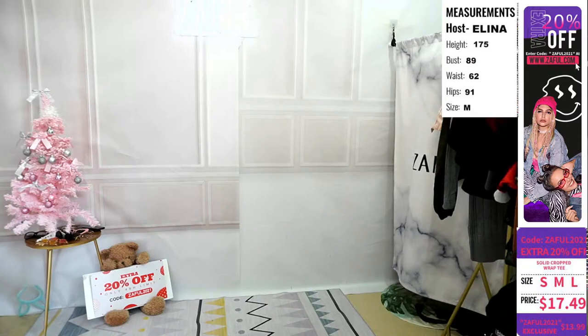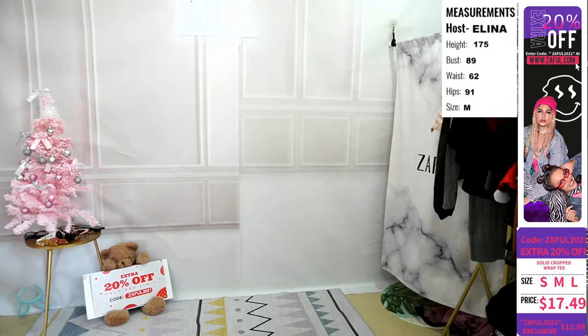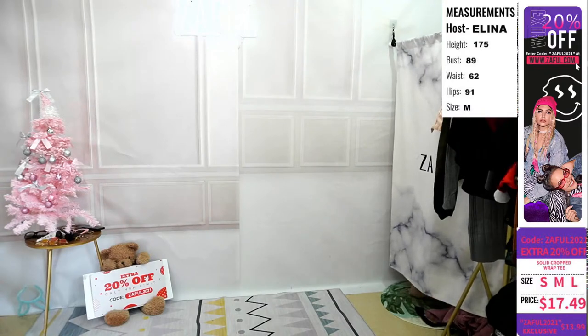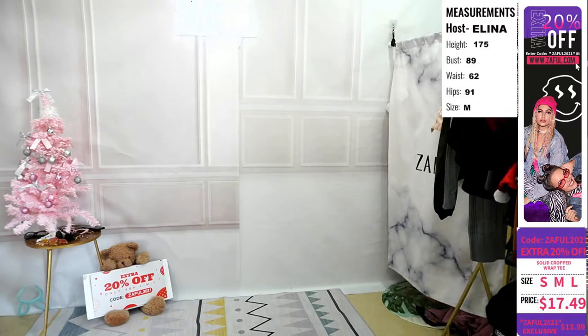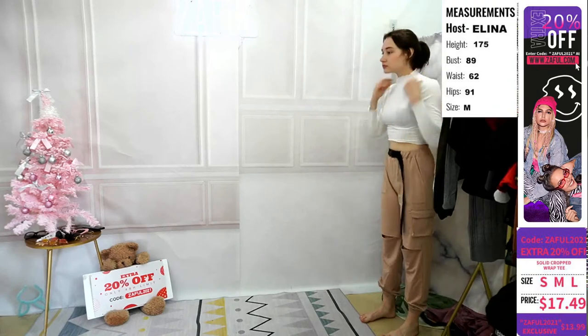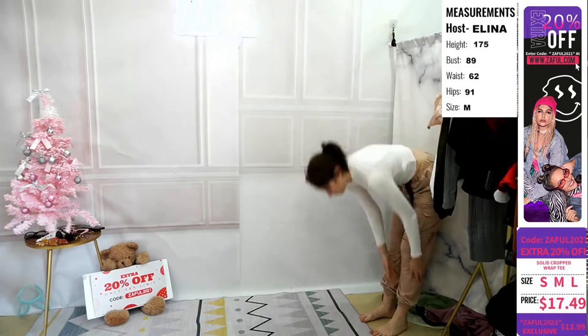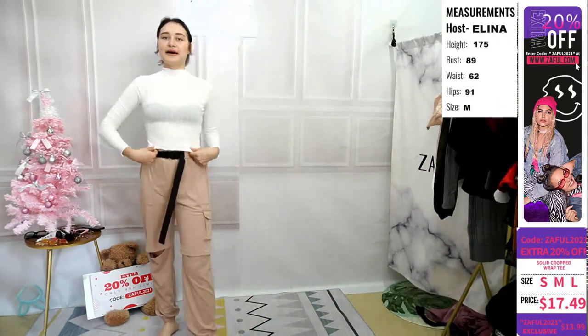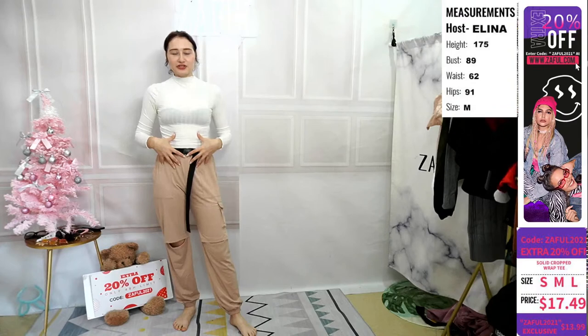This season is really cool clothes with different styles, and you can wear probably whatever you want, but at the same time it looks super stylish. I'm back. As you can see right now, I'm wearing two different styles of clothes, but I'm gonna match them together. I think it's super fit, and you can separate them, of course.